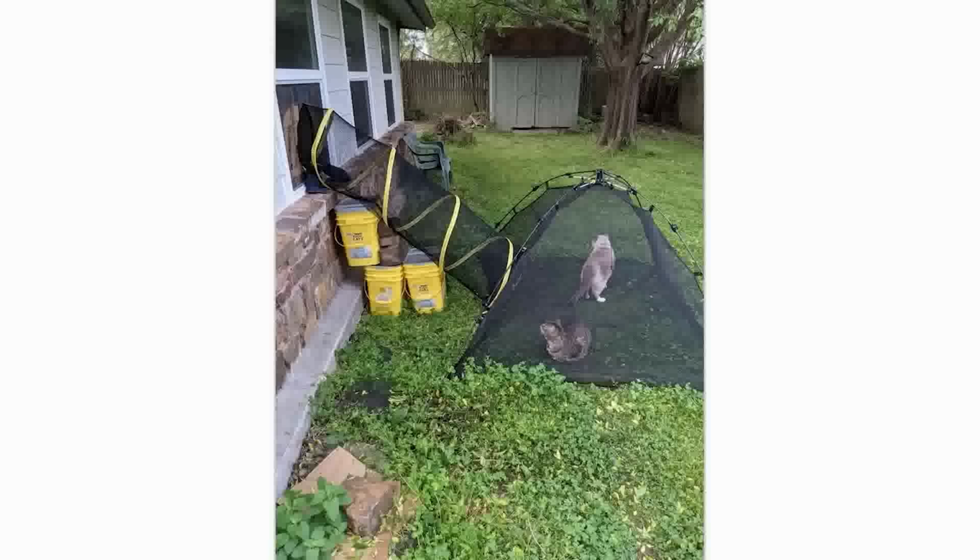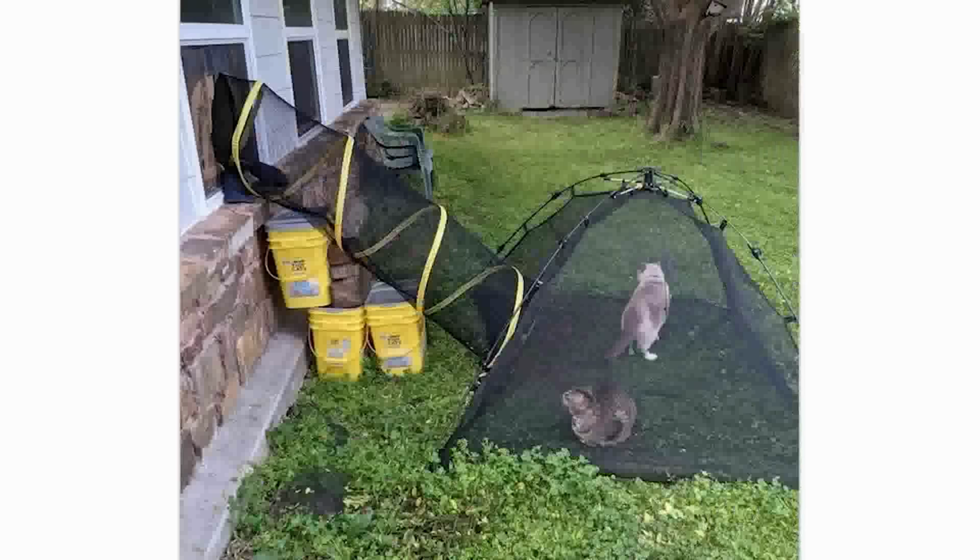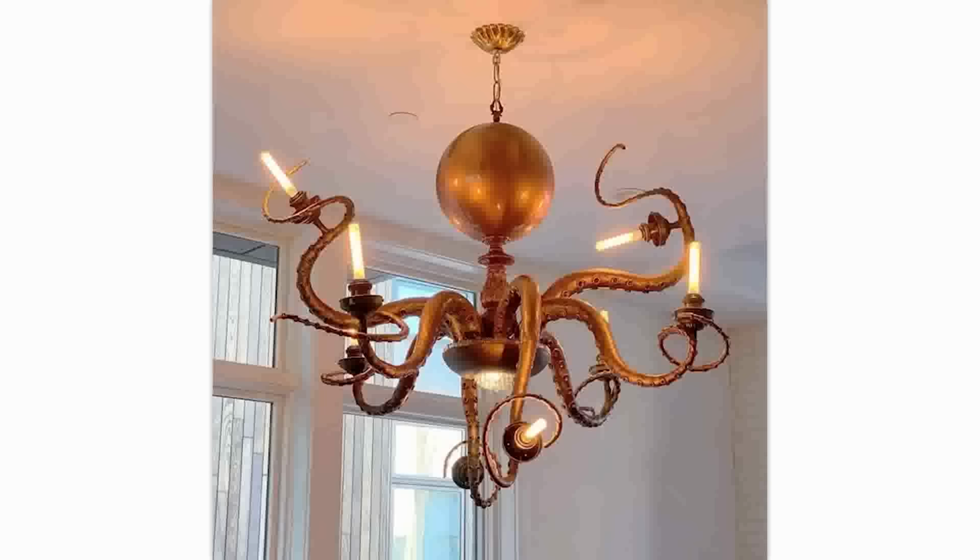When your cats want to go outside, but you just don't want to let them outside. Also, that's a lot of cat litter boxes. Oh, sweet octopus lamp thingy. The lighting's impractical, the bulbs are hard to place, but man does it look stupid cool.